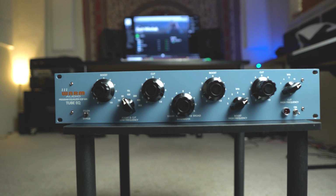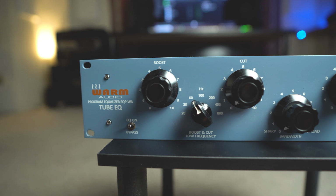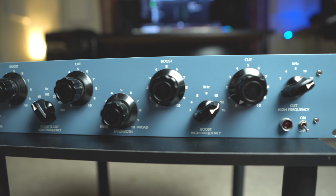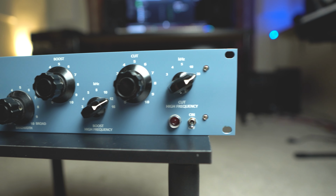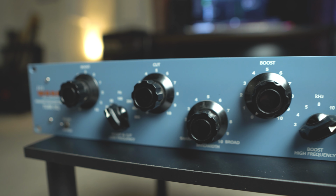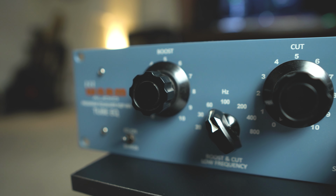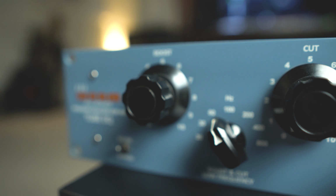And number 1 upgrade that I did in 2021, to me this was a no-brainer. These blew my mind immediately, and that would be my pair of the Warm Audio EQPs. They just sound amazing. What they do to the high end, it just makes it silky smooth. You can really boost the high end without actually adding too much harshness. It's just this magic sauce that you can just run the signal through it and it makes everything sound better.